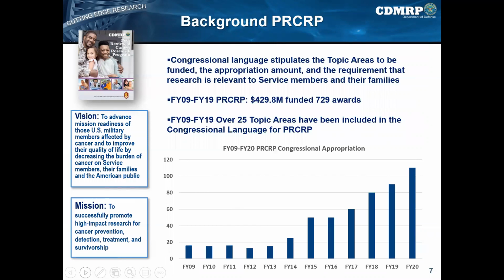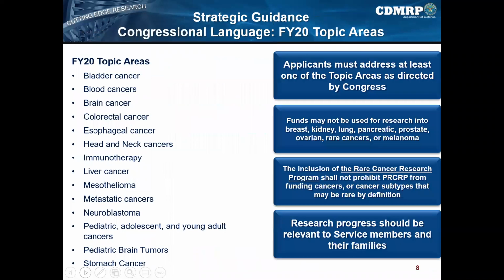So let's go to the next slide, and let's talk a little bit about how the Peer Review Cancer Research Program is different from all of the other cancer programs that are part of the CDMRP. The congressional language tells us what topic areas we must fund each year. We have 14 topic areas this year, including brain cancer, immunotherapy, neuroblastoma, pediatric, adolescent, and young adult cancers, and pediatric brain tumors.